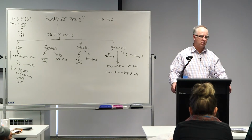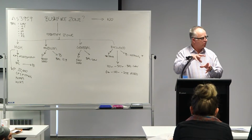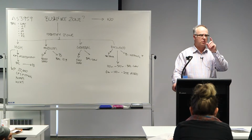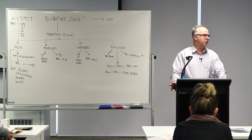It gets really weird because you might have a house that was built in 1950 with no bushfire protection at all. If you put a little addition on the side, that has to comply. The weirdest example I ever had was a little log cabin up in, I think it was Kaipo Forest, and it literally looked like a little log cabin in Kaipo Forest. And they wanted to build an ensuite.